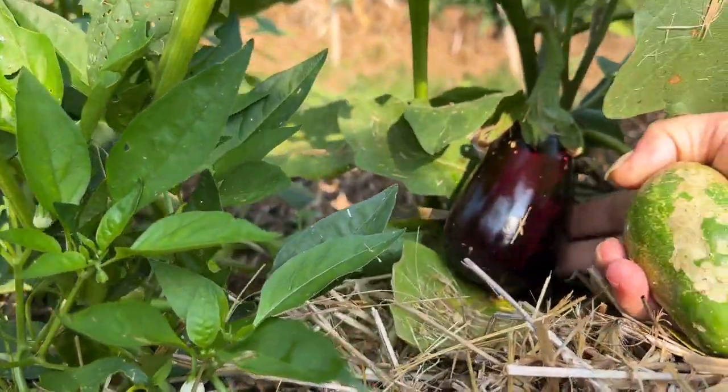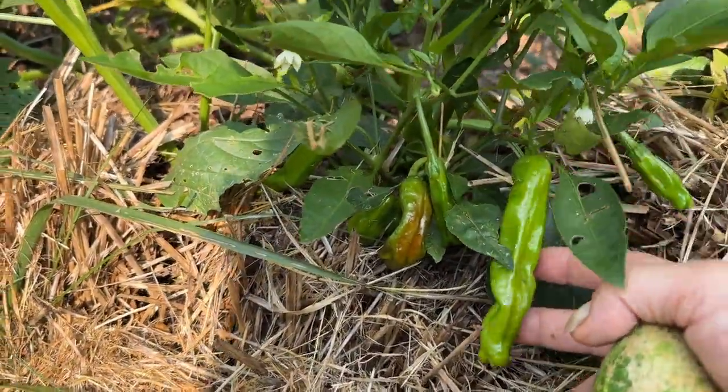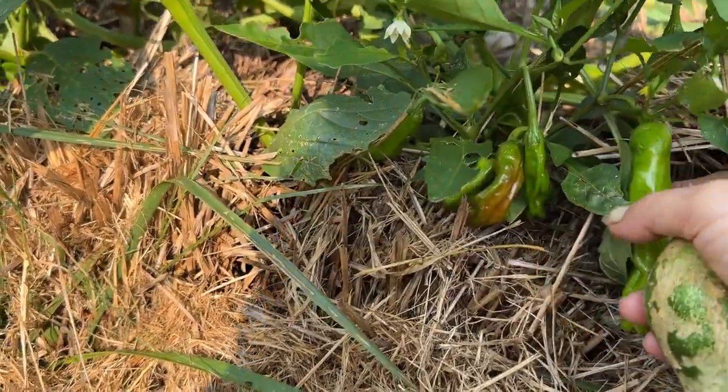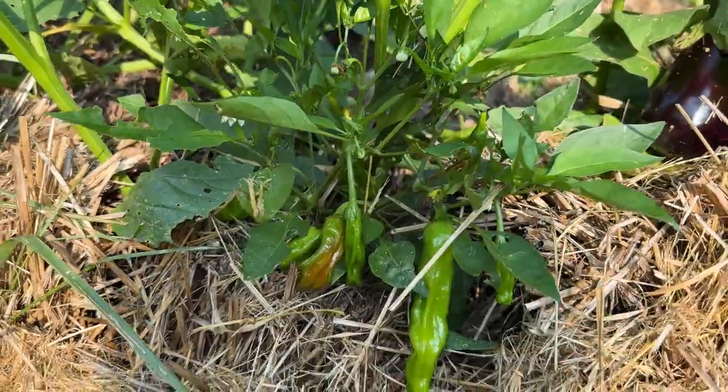Hello, eggplant. And then we've got some beautiful shishitos coming in. They're not quite ready yet. When peppers are ready, they'll let you pick them. Like, it'll just snap off. But this is not doing that.